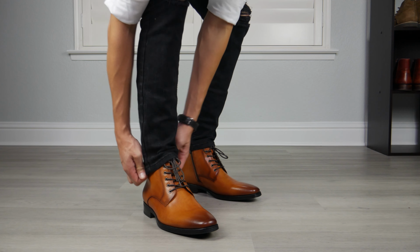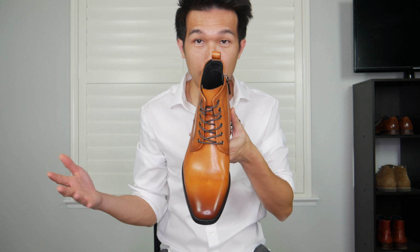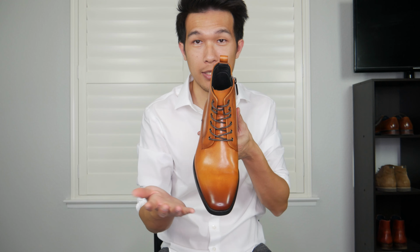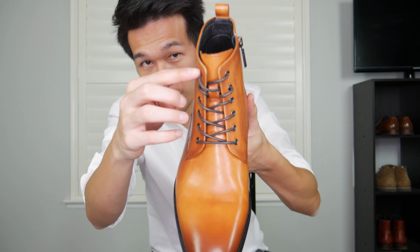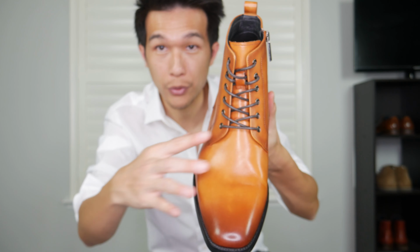Amazing. It features 6 beautiful eyelets on each side of the boot. I don't know what it is, but there's something about these eyelets and just the way the front looks. It's very stylish. I like the way it looks a lot. And it comes with beeswax shoelaces, which is very good against water as well as making it very smooth.